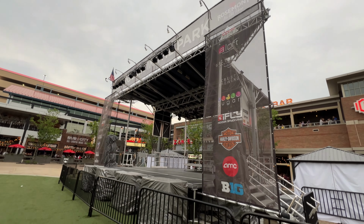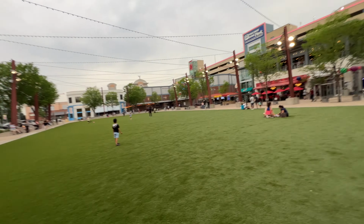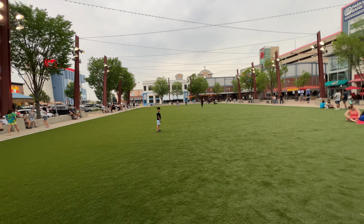So they usually have a concert or anything playing out here. You got this whole field. You can run around to anything you want, have fun.